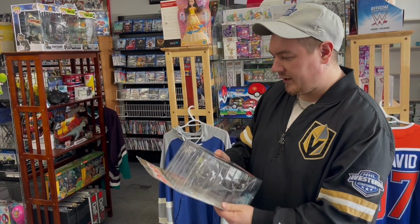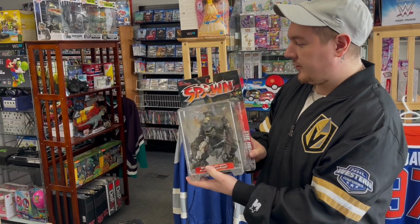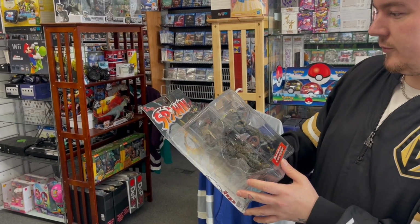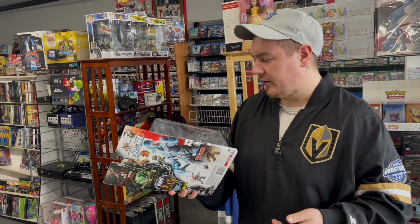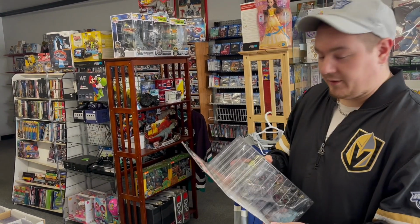I was walking by, well, first of all, I got in there and the first thing I seen was a Spawn figure, which just looked old school and I wasn't sure if it was old, so I walked up and asked if they were vintage, and the lady said yes. The prices were good. She told me that if I bought a bunch of them she'd give me a good deal, so that was music to my ears.